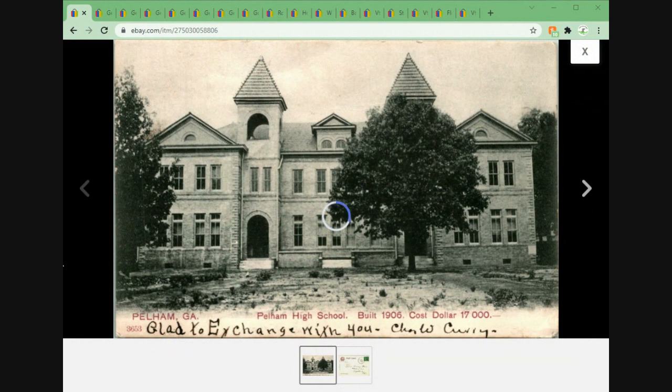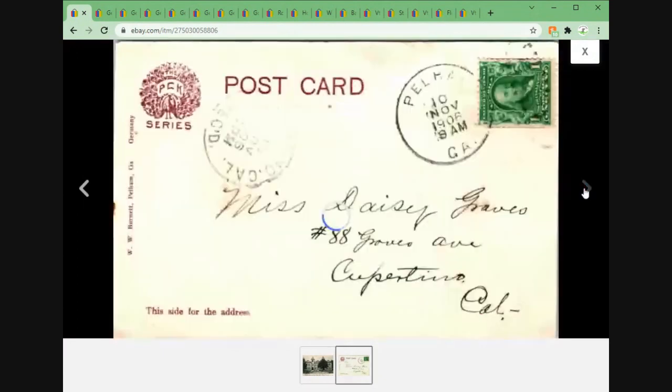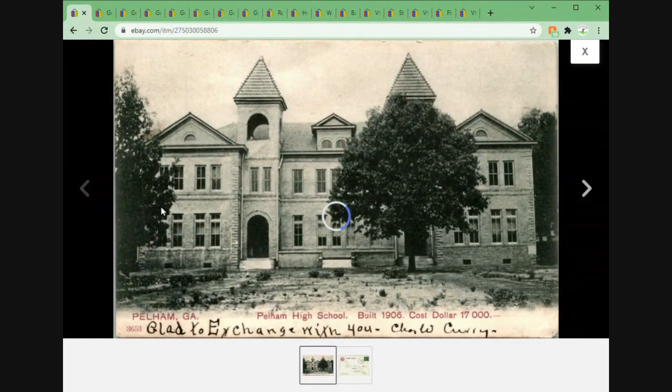Here we have Pelham, Georgia, the high school in Pelham. So this was an unusual one. I love how in these old postcards they always talk about how much money they cost to build. $17,000 is all this thing cost way back then. From the collection of Miss Daisy Graves. So this one's been up for a little over a year now. 1906, undivided back. And just a really nice one. $29.95 plus shipping.